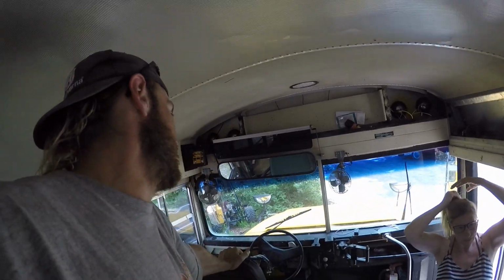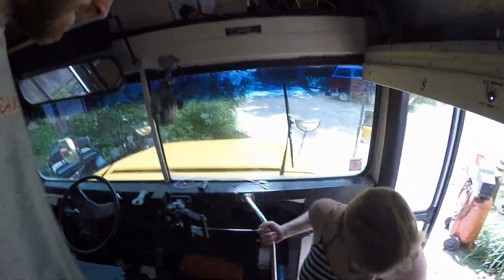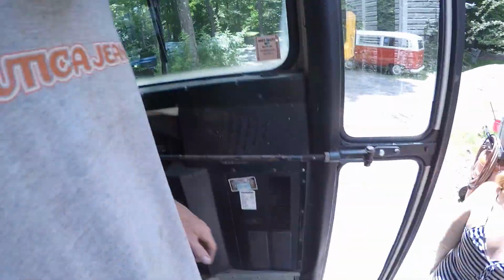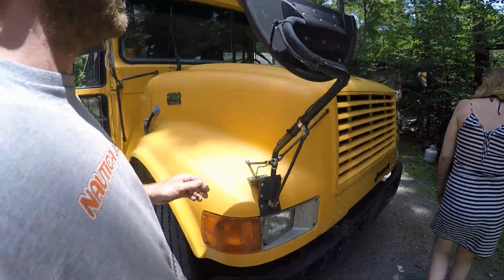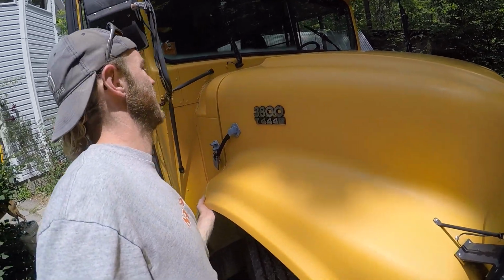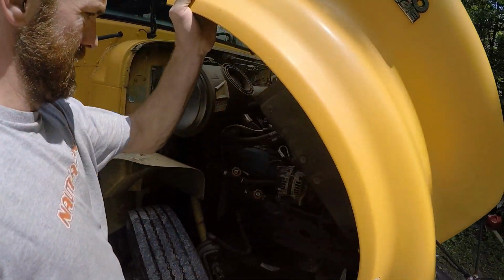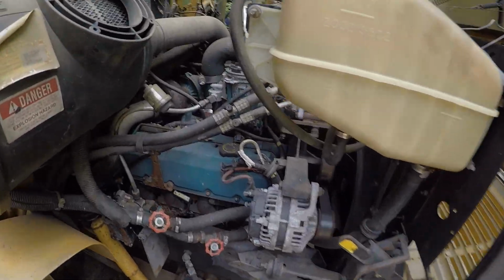Obviously, this thing ran really, really well. I'll give you a little show of this engine. Why don't we come out here now and pop this hood, and I'll show you this thing. Really impressed me. I couldn't believe how clean this engine was. So basically, there you go.